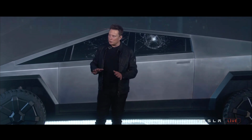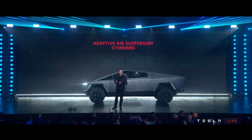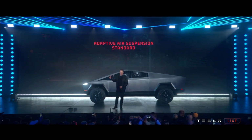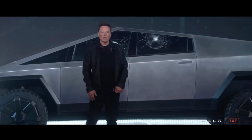So it's adaptive damping and adaptive ride height. These are actually extremely important for a truck. Because trucks, when you drive them, are either too cushy or too hard. You need it to be able to adjust dynamically depending upon what the load is. If you've got a lot of people on board, if you've got a full bed in the back, it's got to adjust accordingly. So, yeah.